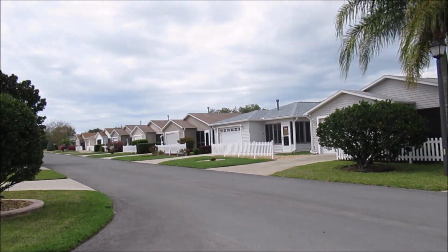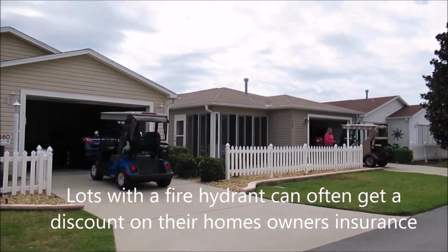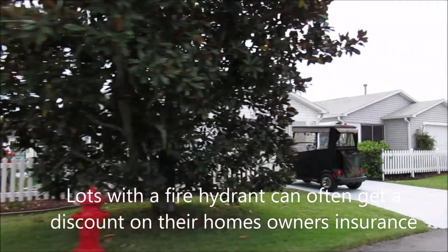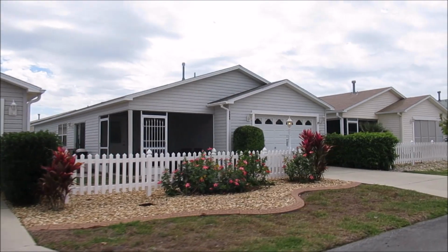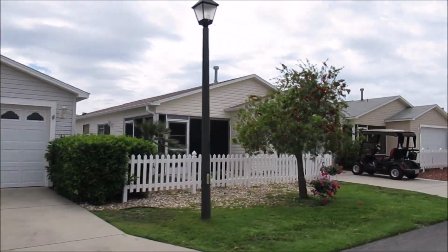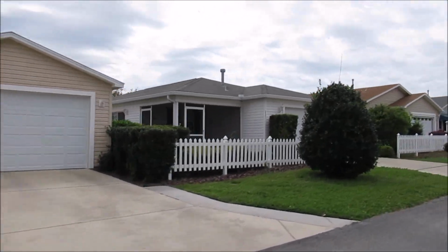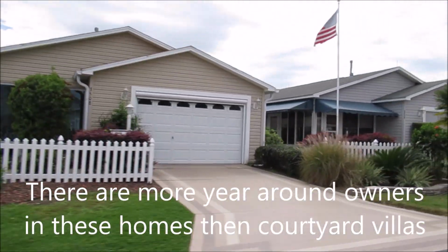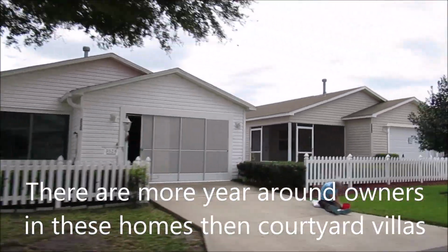Every neighborhood of these patio villas is probably, I would say, about 120 homes. They all have the white picket fences in the front. And they're very hard if you're thinking about putting a golf cart garage in. You probably won't have that option unless you have a corner unit. They all have 1.5 car garages, which means you're going to have your one car in there and a golf cart. That's about all you're going to be able to get in there.